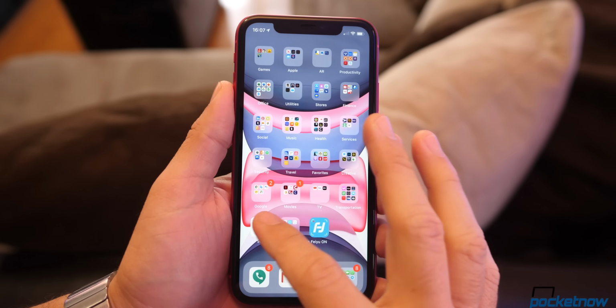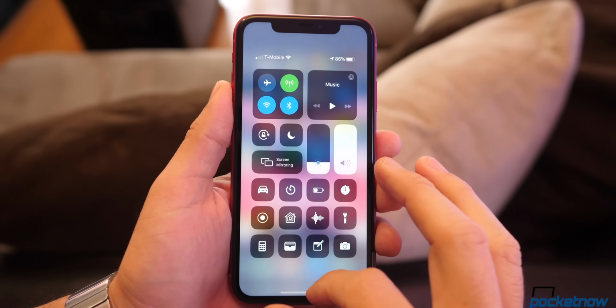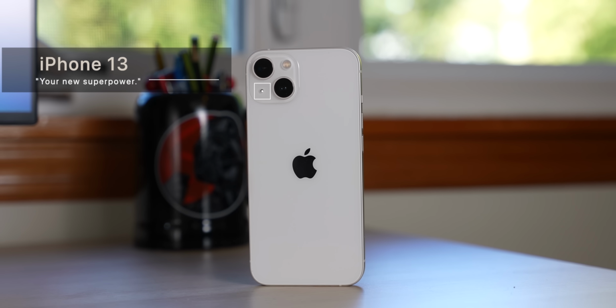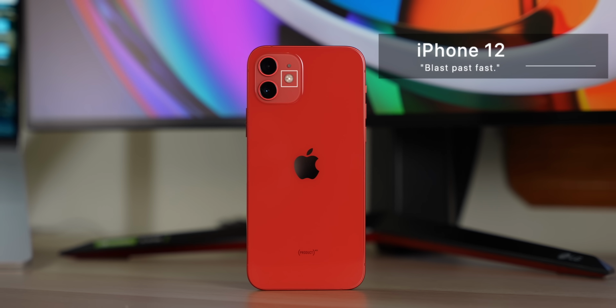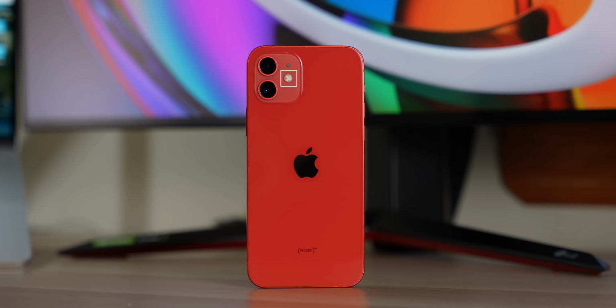Obviously, going for 2019's iPhone 11 might be a hard sell given its legacy features, but things change if you don't go that far. On one corner, we have the iPhone 13, what Apple dubs as your new superpower for whatever odd reason, and then on the other, we have the iPhone 12, what Cupertino considers, at least last year, blast pass fast. Now, the price difference between them is so insignificant that all we need to determine now is if the newer model is worth it.